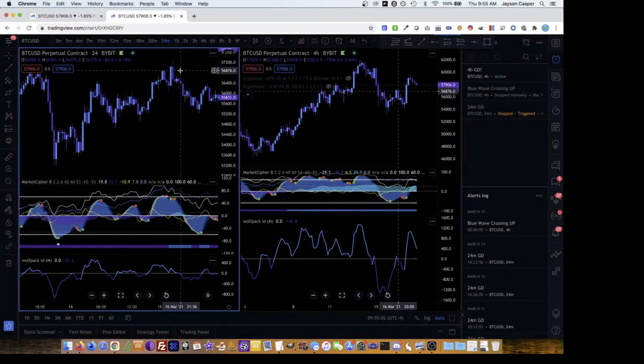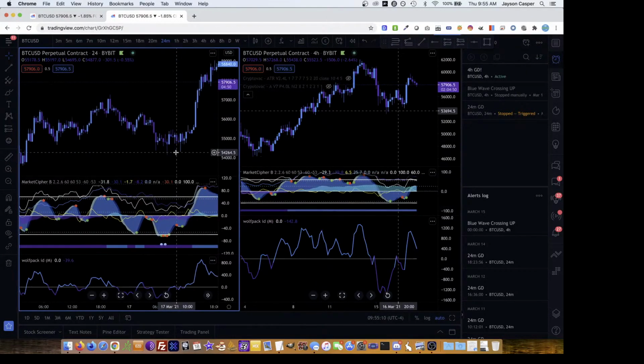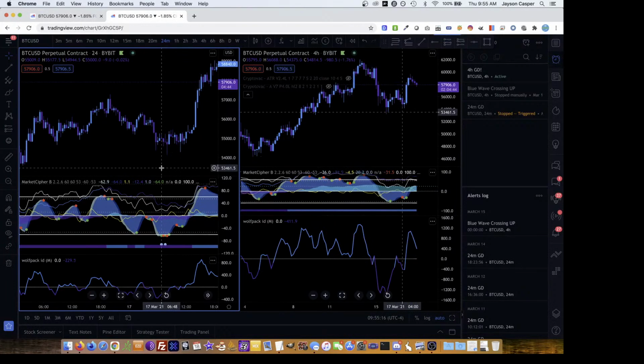Sorry about that, y'all. My point is, if you wait for all your confirmations, you are going to find those perfect entries. And if you don't wait for all your confirmations and you're just looking for dots, you might get into some good trades, but you're not going to get in those best possible entries.